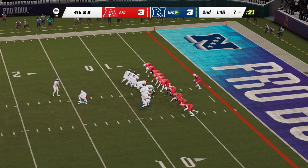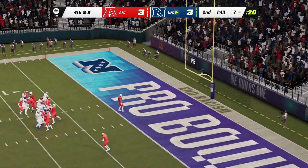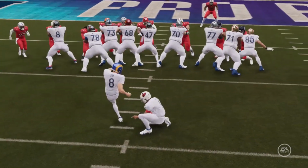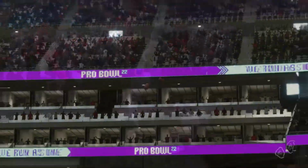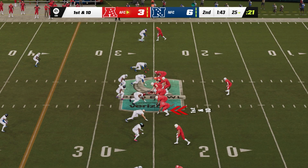Right there, he knew right away where the blitz was coming from, where his primary guy was going to be, and he ended up going to a secondary target for a nice gain. I was just going to ask you, that wasn't the primary target. He's so good at that, isn't he? I think he knew right away that he wasn't going to get to his primary guy.